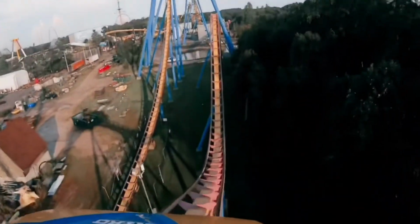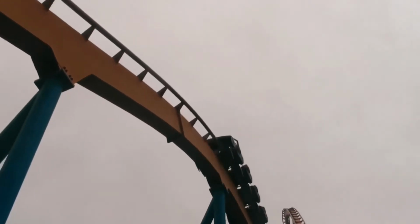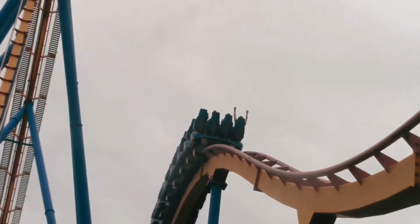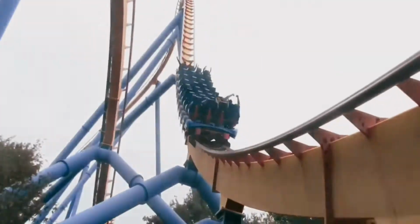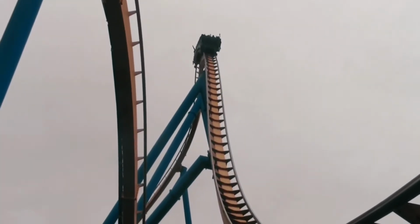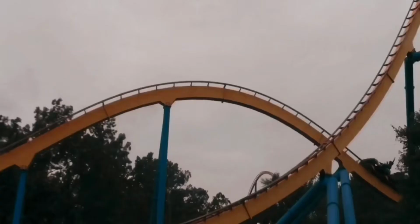The station is dry with no theming at all, and there were no elements of theming during the ride at all. Not even the train was decorated with anything, just the ugly colors of the coaster. 0.1 out of 10 for theming. I give it the 0.1 because, remember, it could have been named Batman the Ride or Goliath or some other cheap Six Flags name. At least they gave it something original.